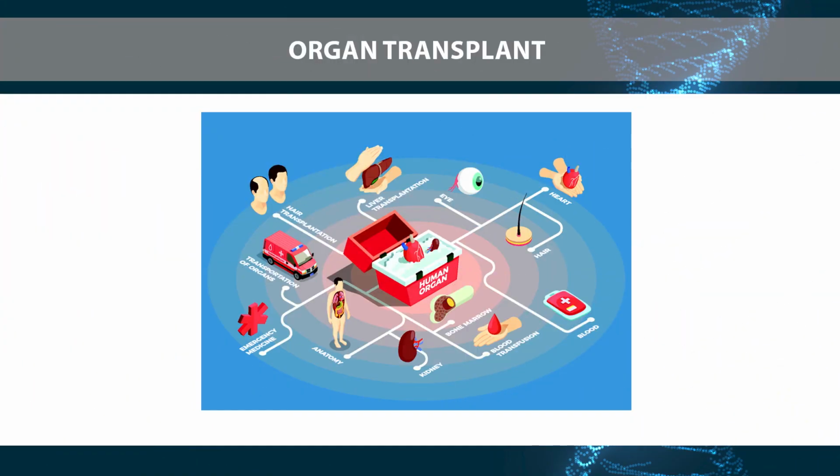Fifth one is organ transplant. Organ transplantation is a challenging medical field due to organ scarcity and the risk of rejection. Cloning offers the potential to create organs that are genetically identical to the patient, minimizing the risk of rejection and the need for immunosuppressive drugs.